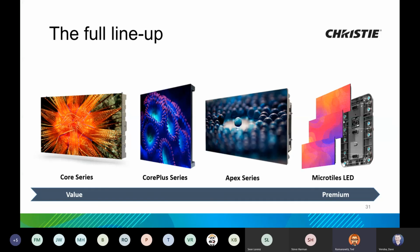All right, and just a quick plug for the Christie lineup. We have a very comprehensive line that's highly differentiated at various price points, again, with all the backing and the benefits of the Christie brand. We have our high value budgetary series called Core. You can upgrade to the Core Plus series, which adds more flexibility. It has not only internal power supplies but also remote power supplies. Pixel pitches from 1.2 all the way up to 4 millimeters. It can be serviced completely from the front or the rear. So it's a really flexible product.